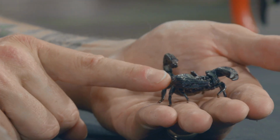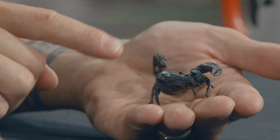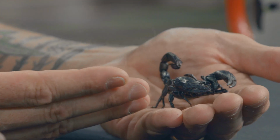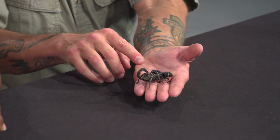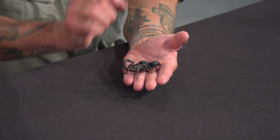Now we have some fun facts about our scorpion. Scorpions are amazing creatures. A fun fact about scorpions is the larger the pinchers, typically the weaker the venom. That's because they use their pinchers to capture their prey and crush them and eat them. They also have 8 legs, 2 pinchers and 1 stinger.